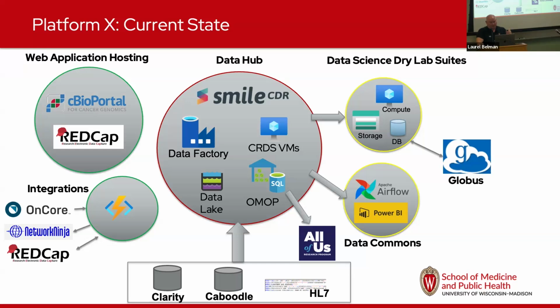We make every user of our platform sign an attestation that describes what they should and shouldn't do with this platform, including that anything they take off the platform has to be approved to be removed. It should not contain PHI unless there's a data transfer and use agreement in place that allows that. Most of the things that are taken off are more summary images and things like that that they want to include in a publication.